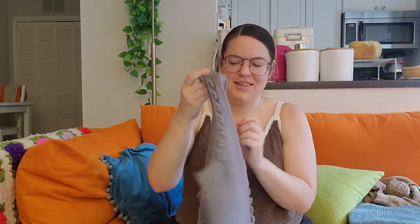But I really like the bobbles. I find that in a lot of tank tops, the edges of things curl in, like on this one. The edges tend to curl in on the straps, which is fine, but it is nice on this. The bobbles keep it flat. You know, they don't curl at all. So yeah, I think that's all I have to say about it.